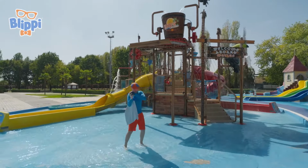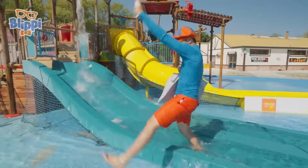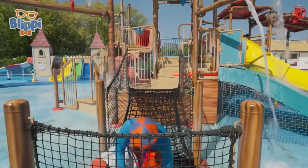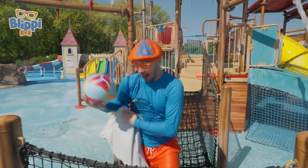Let's see what else we can find. Come on! No way! A volleyball! Let's see if this can sink or float. Save it for later.